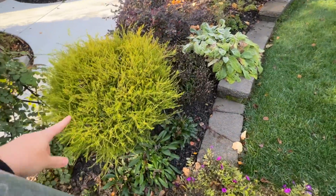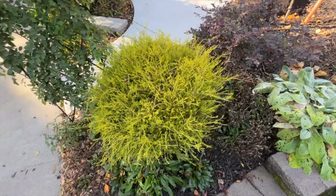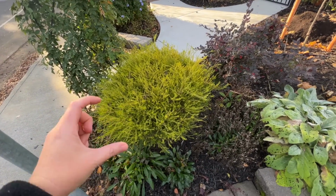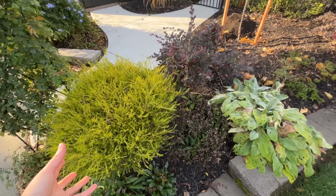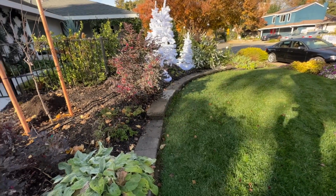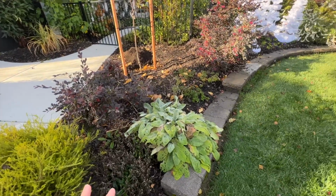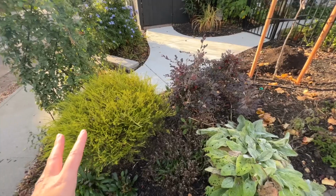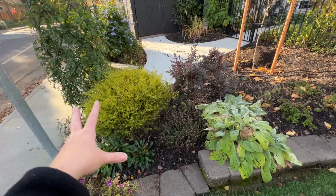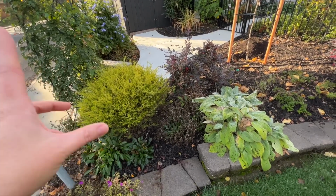This is a breath of heaven. Let me put the name on the screen. I always forget. It starts with a C. It's just one of my anchor shrubs. I have another one over there on that side, and I love them. I will keep them. I think that they look really, really good, and they stay this chartreusey green color all winter. So that's going to be some really good winter interest.